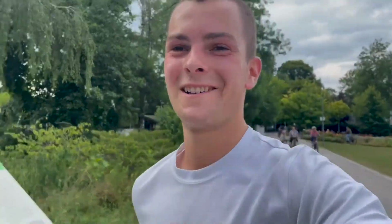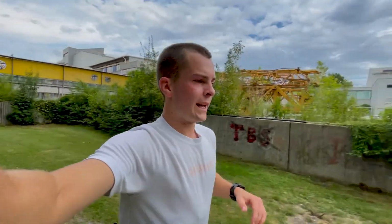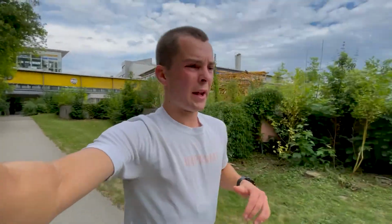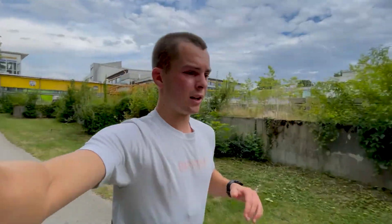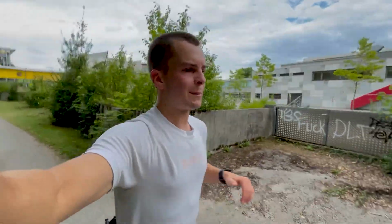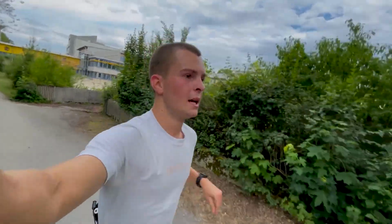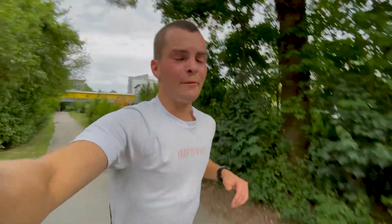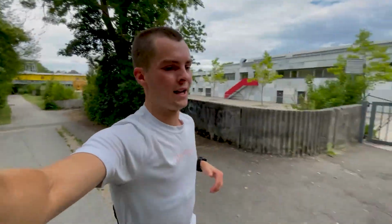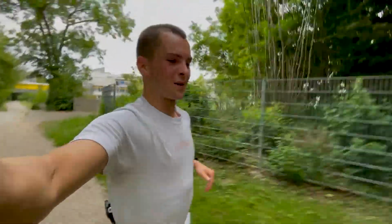Welcome to Bavaria. In 200 meters I crossed the 17 kilometer mark, and I think if I just run home now, I will end the run with something around 18 kilometers, and I think that's enough for today, especially because I ran 16 kilometers yesterday and already swam for 2.5 kilometers this morning. So yeah, I'm really happy with today's workouts.